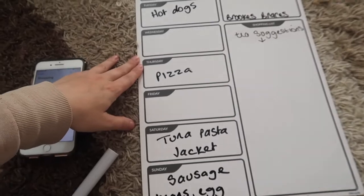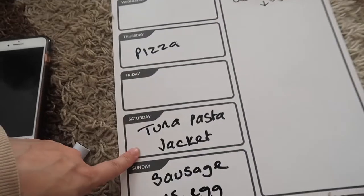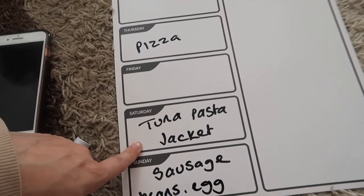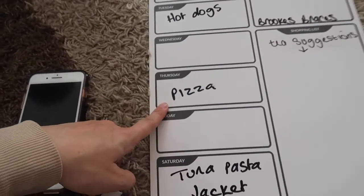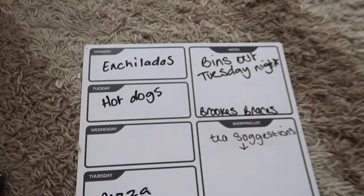And another thing is the meals aren't set to this day. So if I decide today's Saturday, so tuna pasta and jacket potato, we kind of want an easy tea, so we're gonna go with pizza. We're not, but that's how this kind of works.